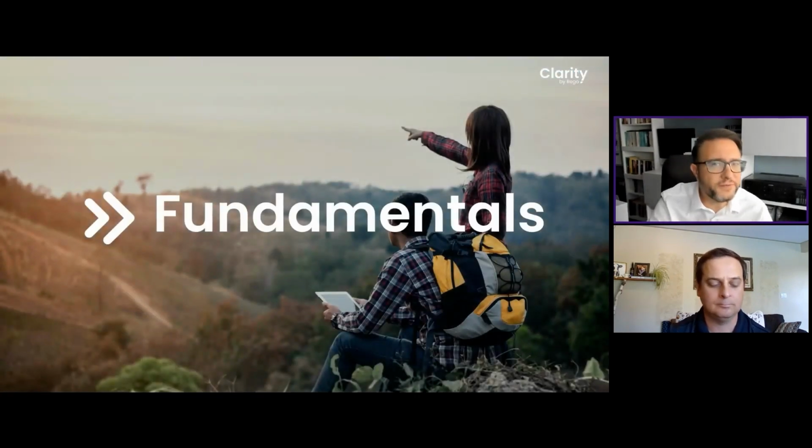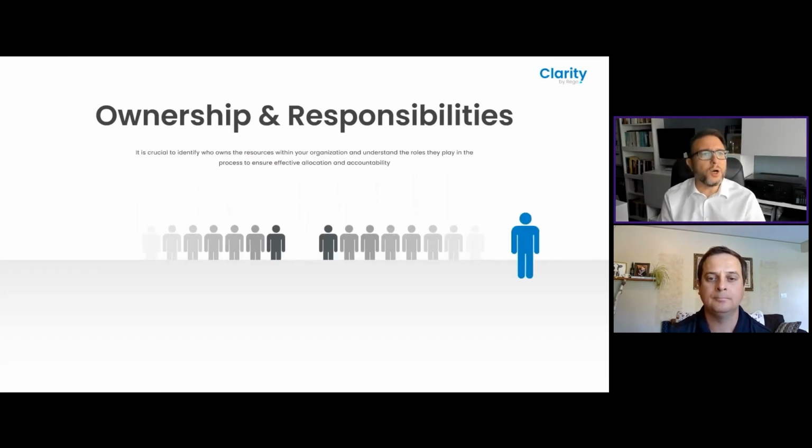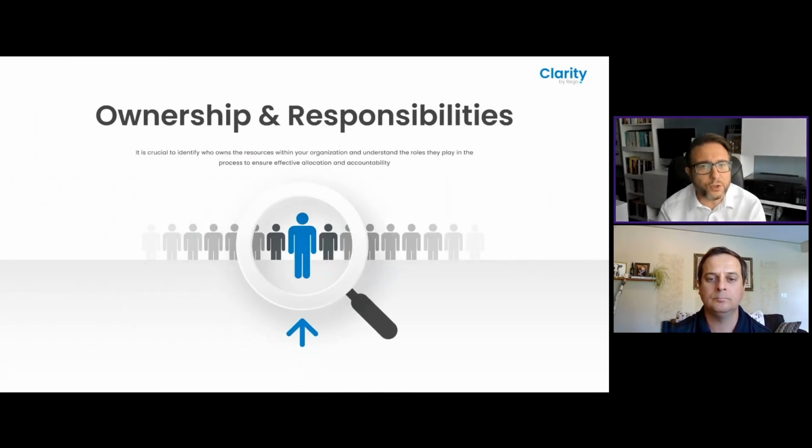Okay, so let's go through the fundamentals. So what are the elements that make up a good resource management process? So ownership and responsibility. At the core, I suppose, of any effective resource management and capacity planning process is a clear understanding of who does what when. I'm still amazed a little bit at organizations that we go into, and there is still not a clear understanding of who is allocating work to resources, which puts the actual workers, the team members, in a very, very awkward situation, in the sense that they're being pulled from pillar to post with people saying, I need you to do this, I need you to do that, I need you to do this.